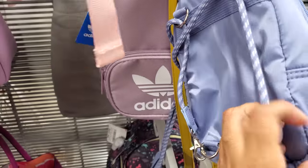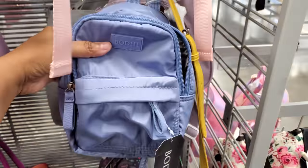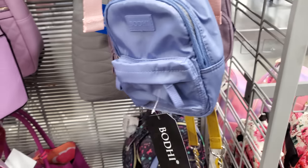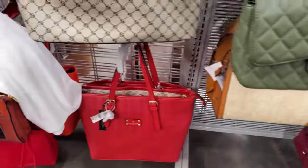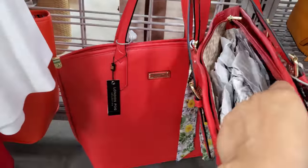Look how cute and tiny. I kind of like it because it's so tiny. This one you could wear as a crossbody too and then make it into a backpack. More Adidas. No price on this one. It's ripped off. And the red London Fog for $25. Just a large tote.